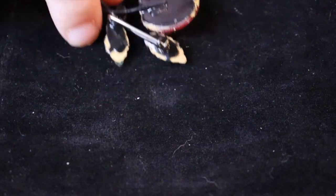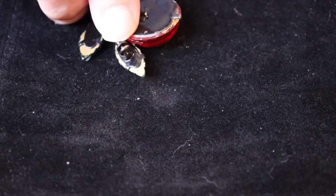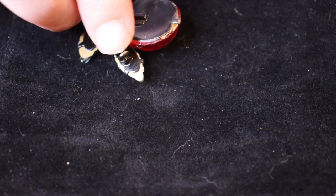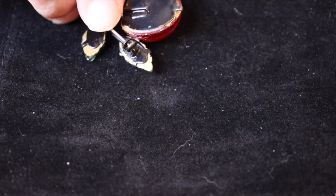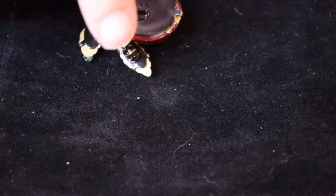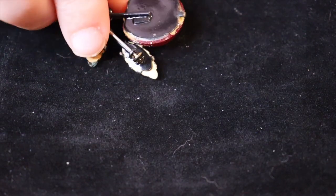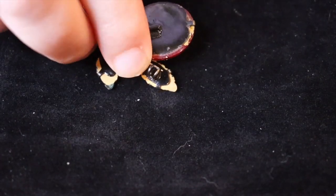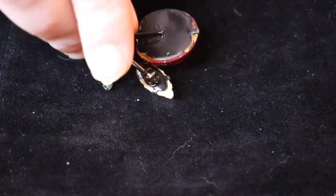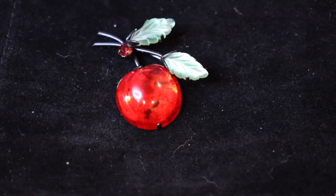Now, this piece is missing what I would consider a safety clasp. So it has the two double fold over pieces here, but it doesn't have the little toggle in the middle to lock it into place. I don't think it's a C clasp because C clasps usually just have one, like C. This would have two, so I think it is missing the little middle section, but it is still a highly functional brooch. It works just fine, and this piece is amazing.